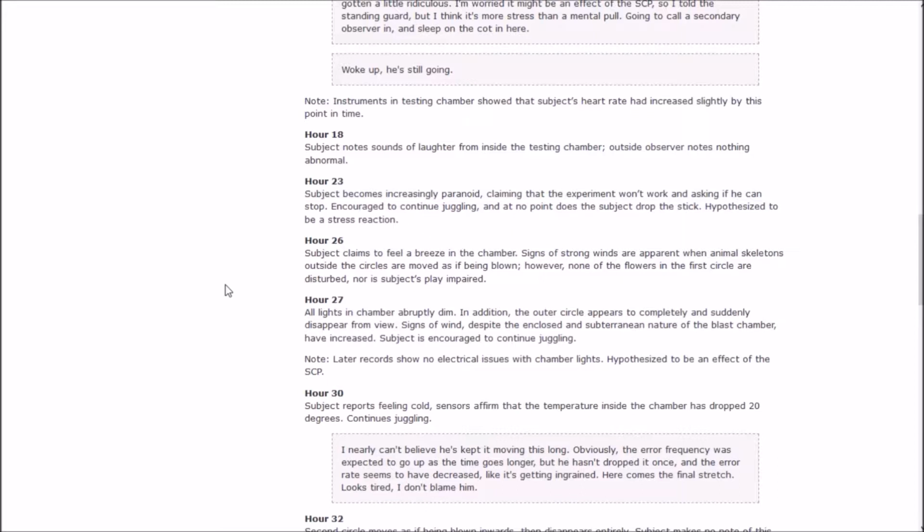Hour 27. All lights in the chamber abruptly dim. In addition, the outer circle appears to completely and suddenly disappear from view. Signs of wind, despite the enclosed and subterranean nature of the blast chamber, have increased. Subject is encouraged to continue juggling. Note, later records show no electrical issues with chamber lights, hypothesized to be an effect of the SCP.